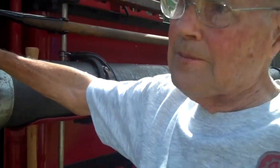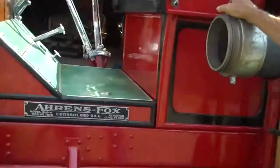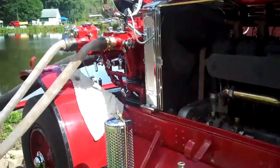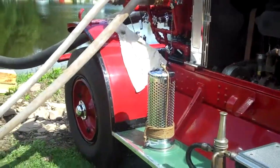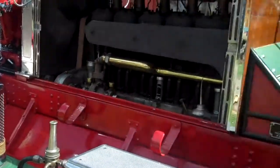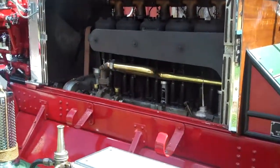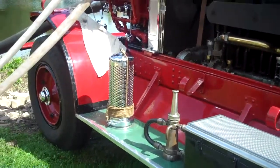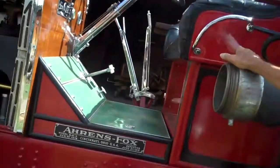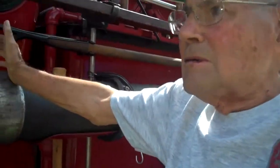At one time, New York City had over 40 of these. Really? Yes. Back in the early days, American LaFrance, Seagrave, and Ahrens-Fox were the 3 big manufacturers of fire equipment. The Ahrens-Fox became known as the Rolls Royce of fire equipment. I can see why. Yeah, no question about it.